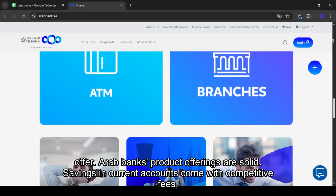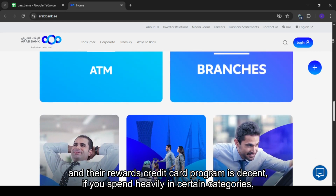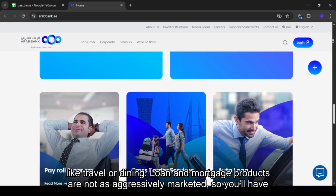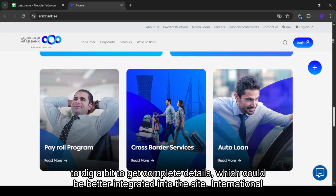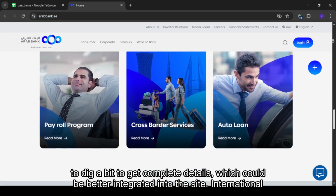Arab Bank's product offerings are solid. Savings and current accounts come with competitive fees, and their rewards credit card program is decent if you spend heavily in certain categories, like travel or dining. Loan and mortgage products are not as aggressively marketed, so you'll have to dig a bit to get complete details, which could be better integrated into the site.